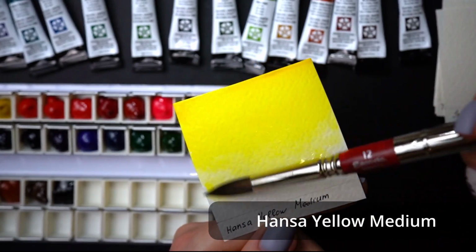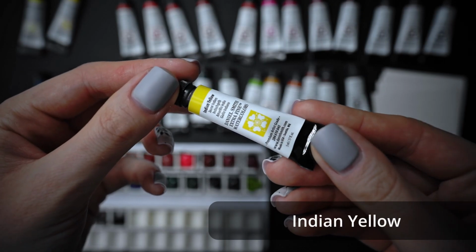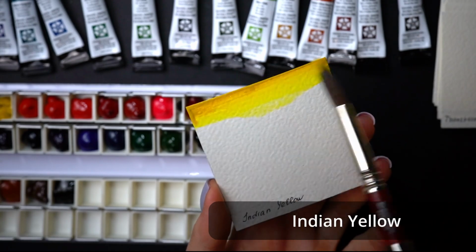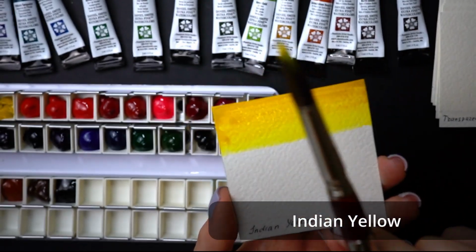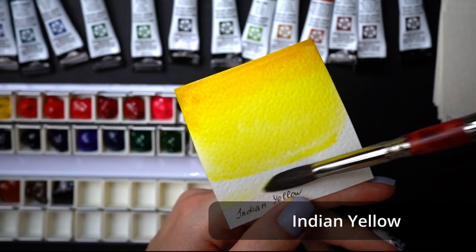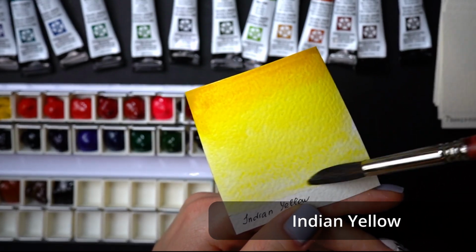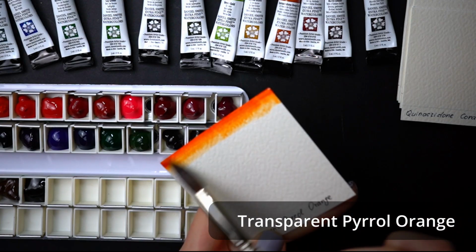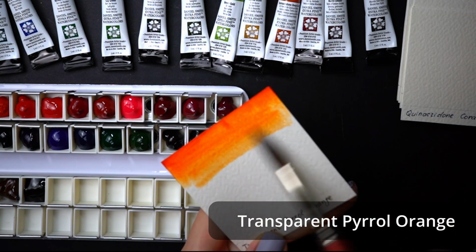The company was founded in 1976 by Daniel Smith, an artist dedicated to creating superior art materials. It's headquartered in Seattle, Washington. Some key aspects of Daniel Smith watercolors and their products include a wide range of colors. Daniel Smith offers a wide range of watercolor pigments, including traditional colors, specialty colors, and a variety of unique hues. They are known for their extensive selection, which allows artists to experiment with a diverse palette.